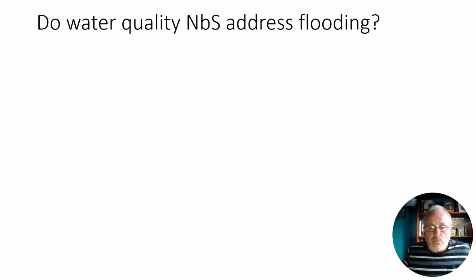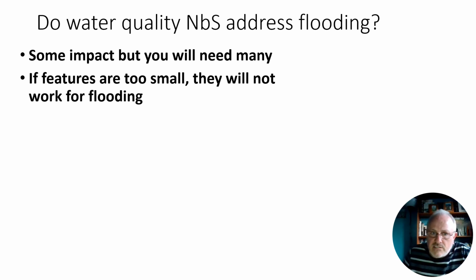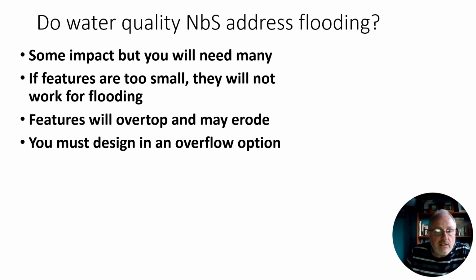We also asked the question, do water quality nature-based solutions address flooding? And that's been addressed by the Cork team, but there's a couple of things to bear in mind. The first is small features have small impact, but they can have some impact, but you need many of them to have a flood level effect. If features are too small, they just won't work for flooding. We have to bear that in mind. If you do build anything, you're probably going to have some floods over your feature, which may cause them to overtop and to erode. So you must design in an overflow into your bund.